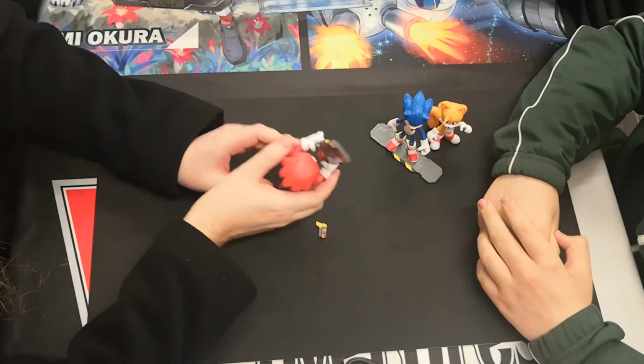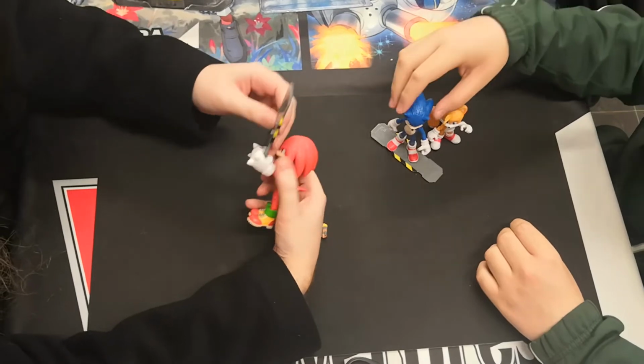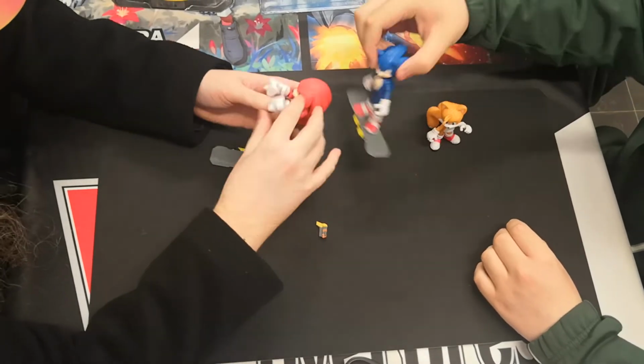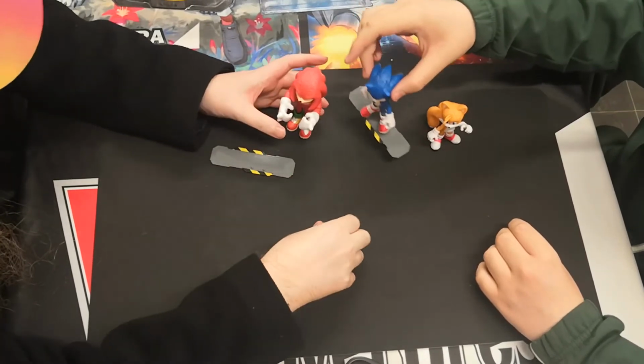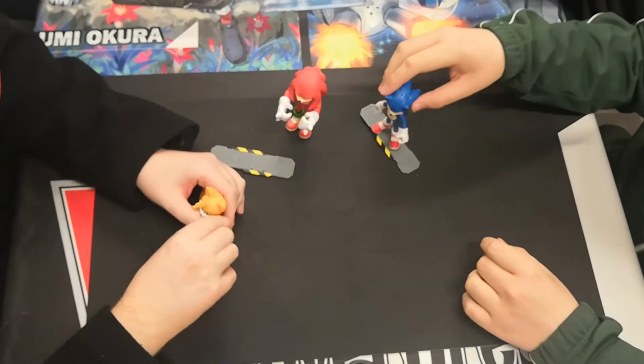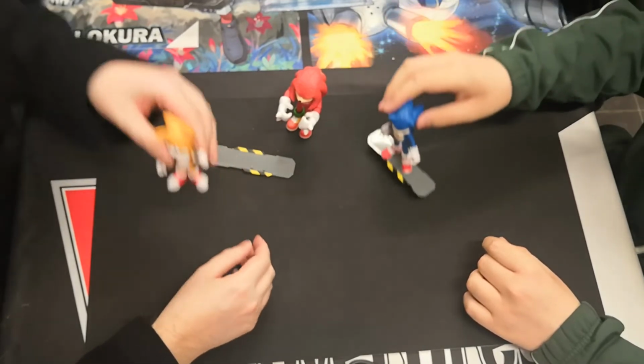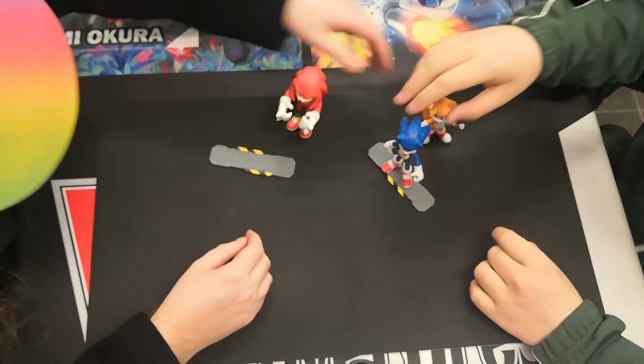It's more of a wrestling kind of thing, isn't it? Oh, he's got a steel chair! Oh my god! Yoink. Also, Knuckles stands really easily because he's got a lot more weight to the character than what Sonic and Tails do. But does his tail have an articulation?